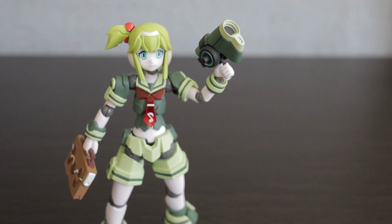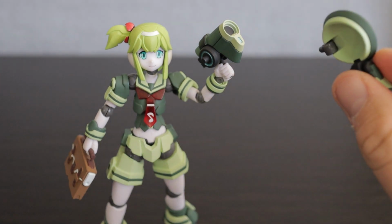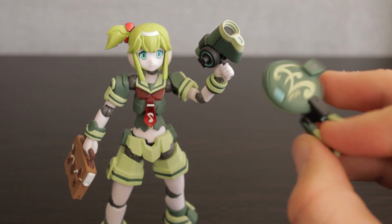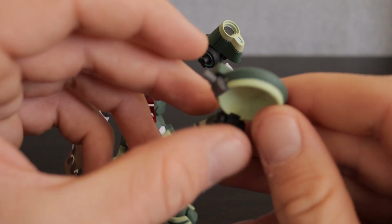Maybe if I had something on my head. Well, don't you fret, Eimie. We have one last accessory for you, and it is in the form of a hat. This little hat is the same as the one that came with Emil, and it is rather nice with the green color scheme. Doesn't seem to be any problems with this one.